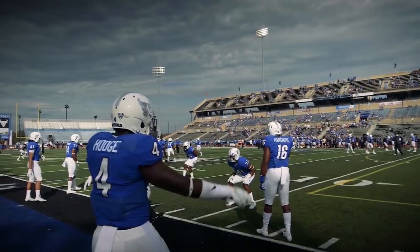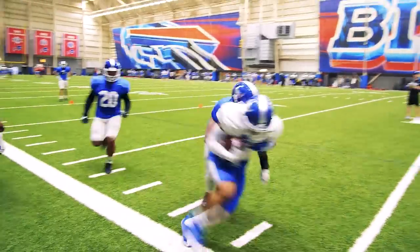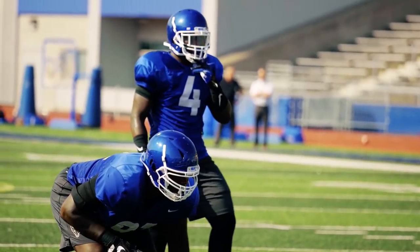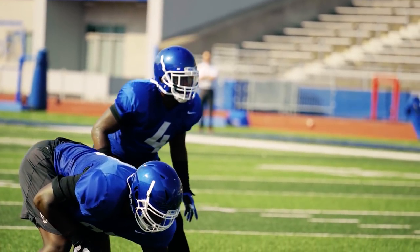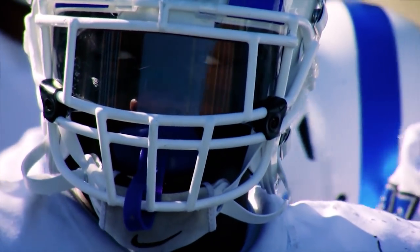From his first spring here, he was able to embrace what our expectations are about practice habits, finishing plays, hustling on and off, all those things that we feel when they become habits help elevate one's game. And he's taken that and he's even put a higher level on himself.